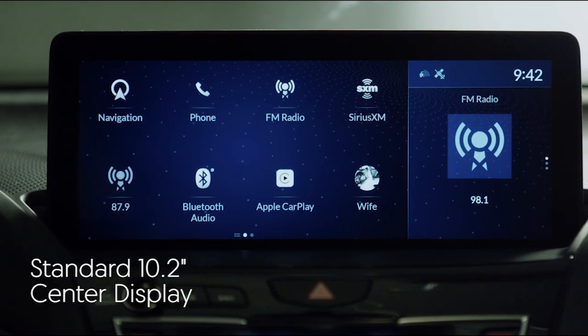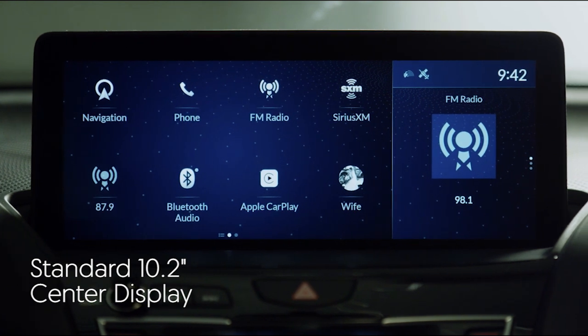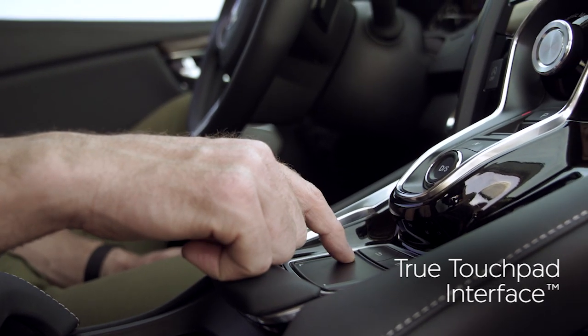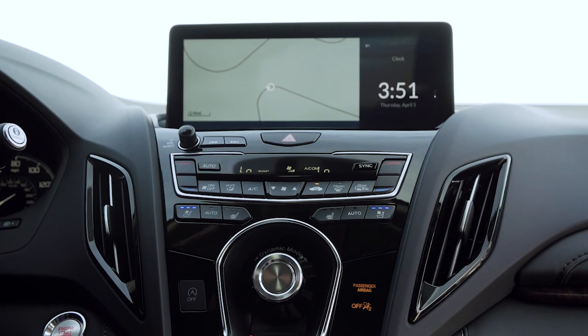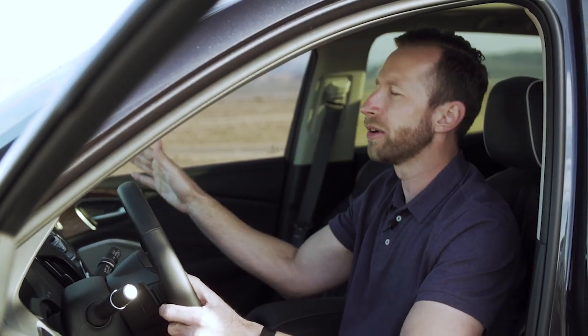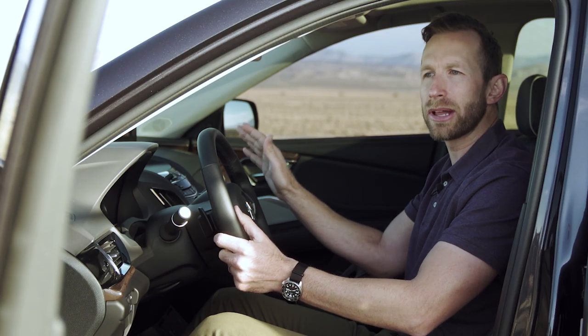One of the things I really love about this new interior is this 10.2-inch display. It's sharp, it's crisp, and it works with what I call the brilliant True Touchpad interface. No hashtag fake news, only true touch here. Whatever you touch on the touchpad corresponds to the screen. There's no mouse, there's no buttons, there's no fumbling around, there's no reaching over here while you're trying to look at the nav. It's nice, it's clean, it's simple, and I don't know why anyone else has never done this before.